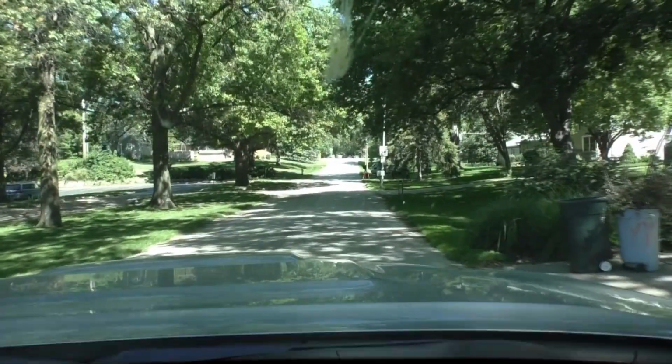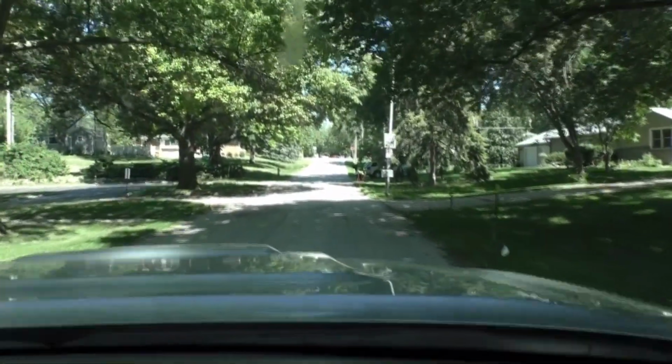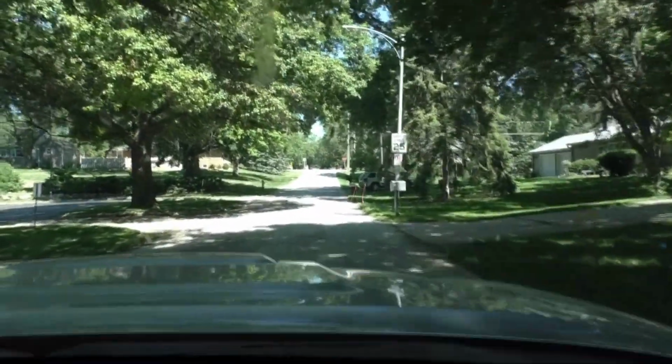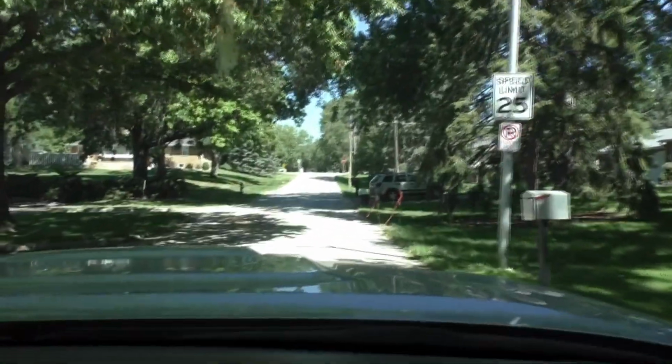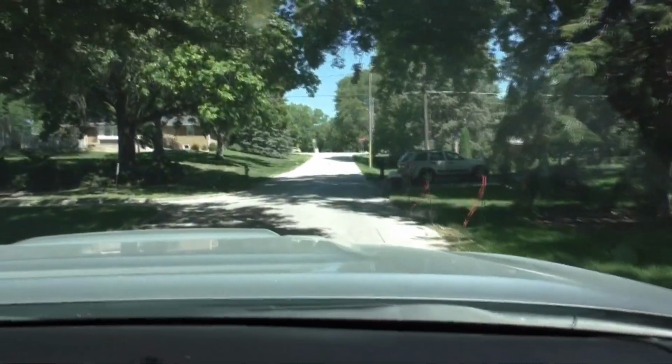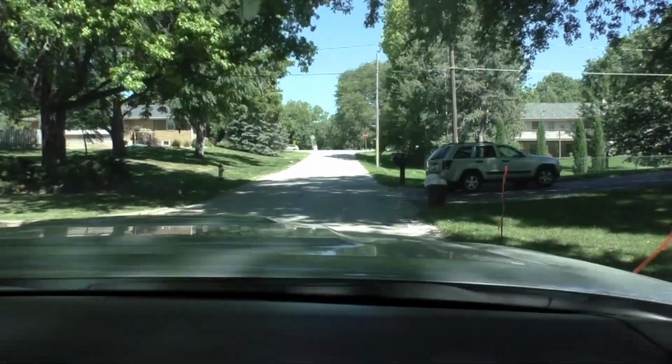These have changed, so we actually have two driving loops this year. We're coming on 86th Street right now. This will be loop number 1. There will be something sent out in hard copy on this, but we just want to make the video to give you an idea.